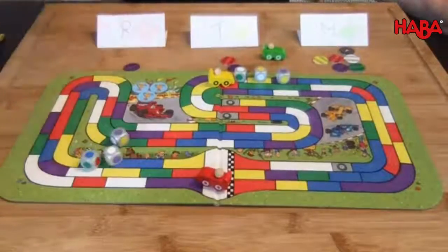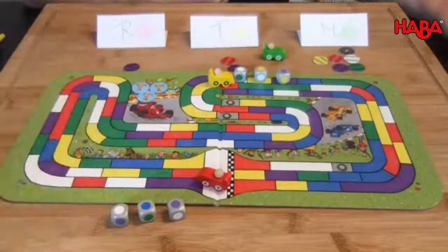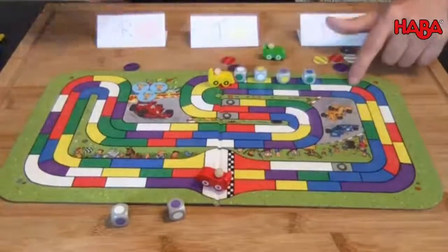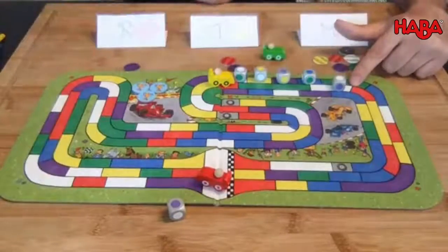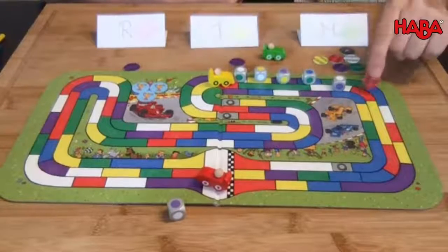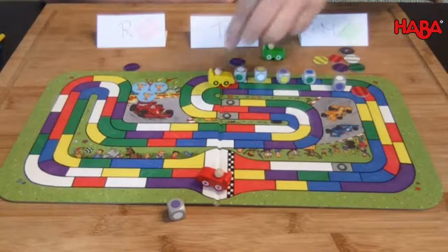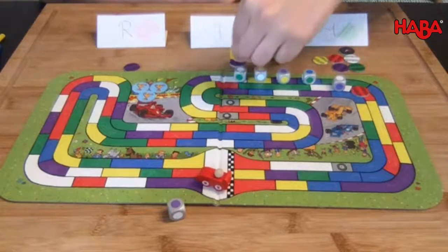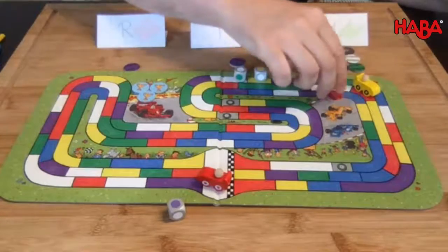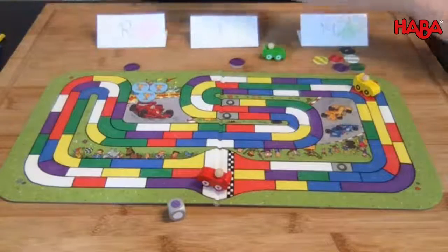Purple. Well, there's the blue I need. Yes. And then the white. And then I could use the red token. There's no purple beyond, so I'll just do the red token to get to there, and that's as far as I get. So you can see you lost a lot of speed when Marcus bumped you.